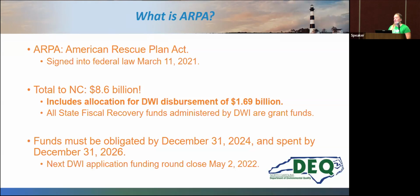Some important dates to note is that the next funding round for the DWI closes on May 2nd, 2022. So that's coming up pretty quick. We do have to allocate all of the ARPA funds no later than December 31st, 2024, and they have to be spent by the end of 2026. So it's a pretty quick timeline. If you're familiar with infrastructure projects, that's not a lot of time for most projects to get going and to get completed and have all of the money spent within that 5-year period.